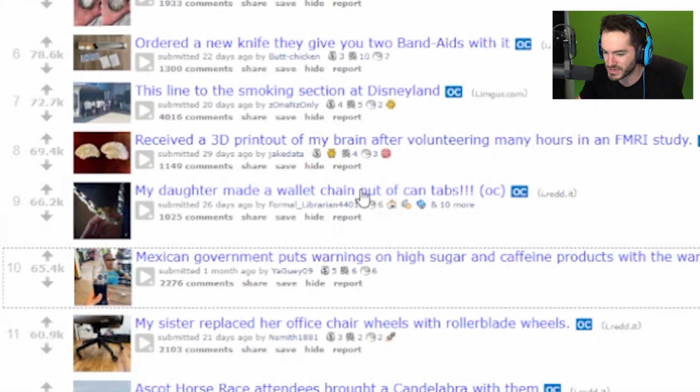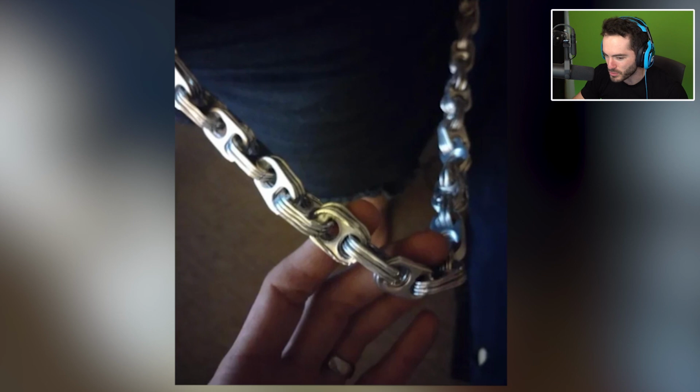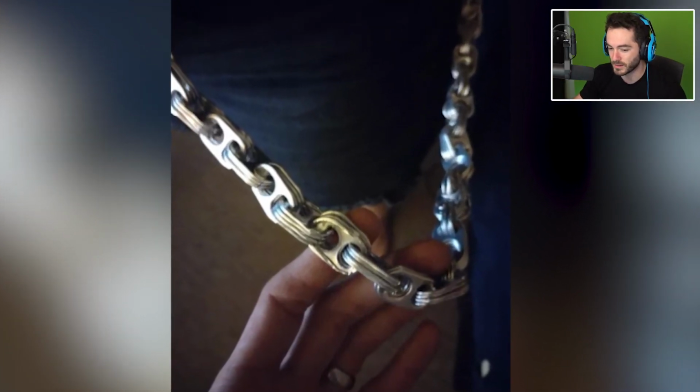My daughter made a wallet chain out of can tabs. That is thick. I was envisioning it was just going to be like one thick thing. How did you interlink them like that? How did you get so many of these? This was a lot of excessive calorie, excessive sugar beverages that contributed to this, unless they were diet. That's also possible. Then we just have to worry about the long-lasting implications of whatever aspartame does to you in the long term. I have no idea. Probably bad. That's cool though. That was a much thicker one than I thought. You could probably tow a car with that thing.